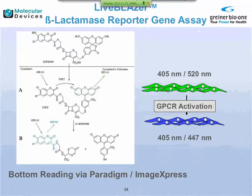Yes, this is my part. I will say some words about the second assay we used for our tests, which was the beta-lactamase assay, a LiveBLAzer assay from Invitrogen. The LiveBLAzer is a fresh assay based on a GeneBLAzer CHO cell line containing a human acetylcholine receptor. And this GPCR is stably integrated into a so-called CellSensor beta-lactamase reporter gene construct.